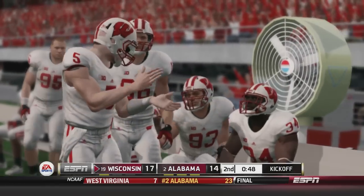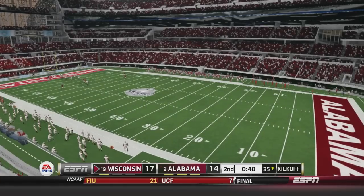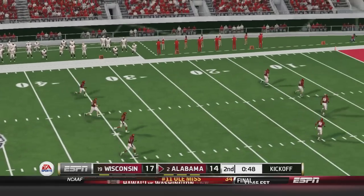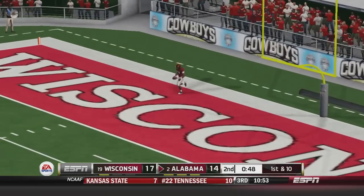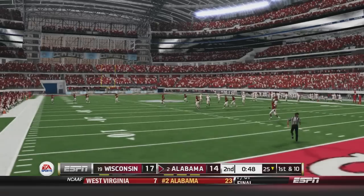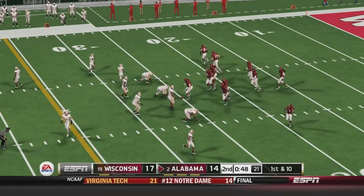A 7-play, 75-yard drive, and the result, 7 points. Brad, I thought that was a textbook drive. I thought they did a really good job of showing balance, mixing the play calling with the run and the pass. Just an overall well-executed touchdown drive. So the score now, 17-14. Pretty good-looking touchdown drive the last time these guys were out there.